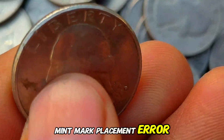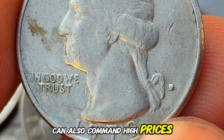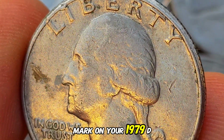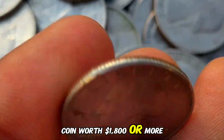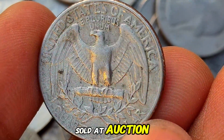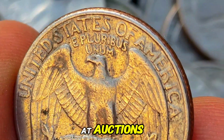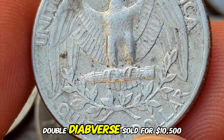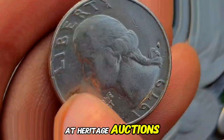Mint mark placement error. Coins where the D mint mark is misplaced or repunched can also command high prices. If you notice a doubled or misaligned mint mark on your 1979 quarter, you could be holding a coin worth $1,800 or more. Most valuable 1979 quarters sold at auction. Some 1979 error quarters have shattered expectations at auctions. Here are a few examples. 1979 double die obverse sold for $10,500 at Heritage Auctions.